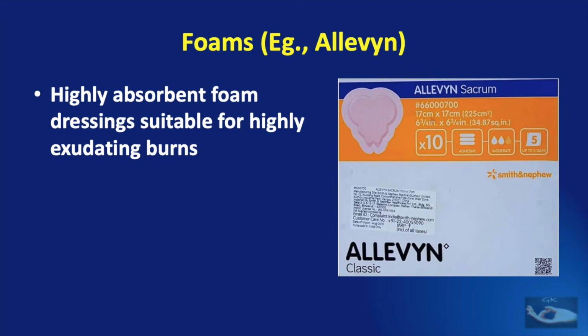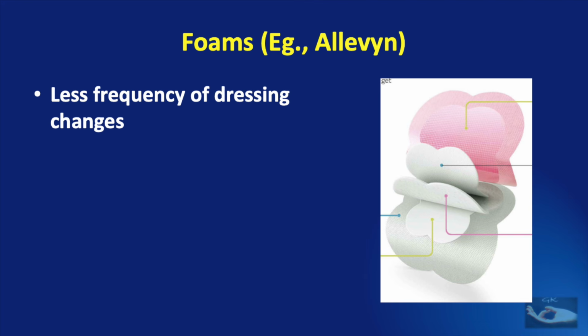The next group of dressings that can be used for burn wounds are foams, example Alevyn. These are highly absorbent dressings which are suitable for highly exudating burns. We all know that they can also be used for highly exudating ulcers like the pressure sores. The advantage of using these foams is that there is less frequency of dressing changes as all the exudate is absorbed by the foam itself.